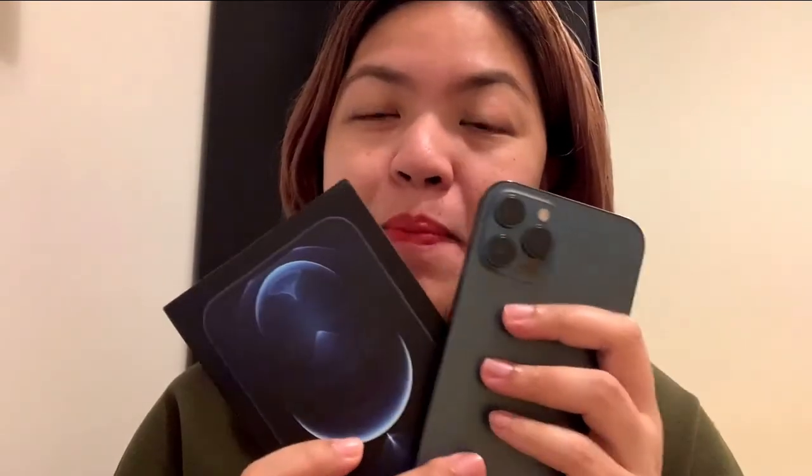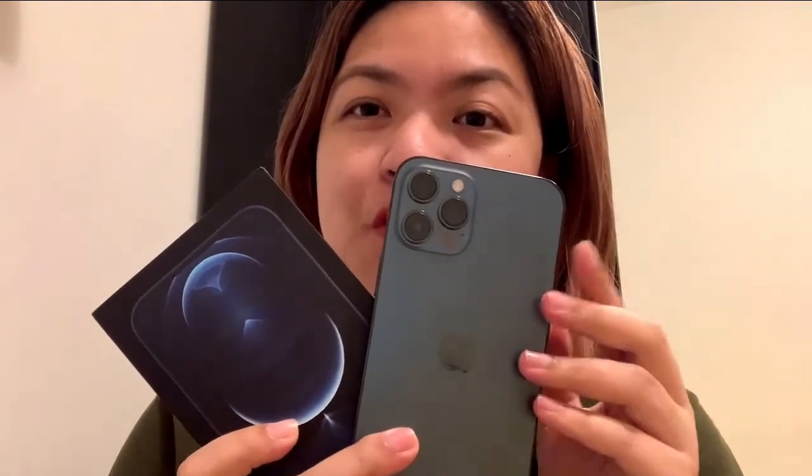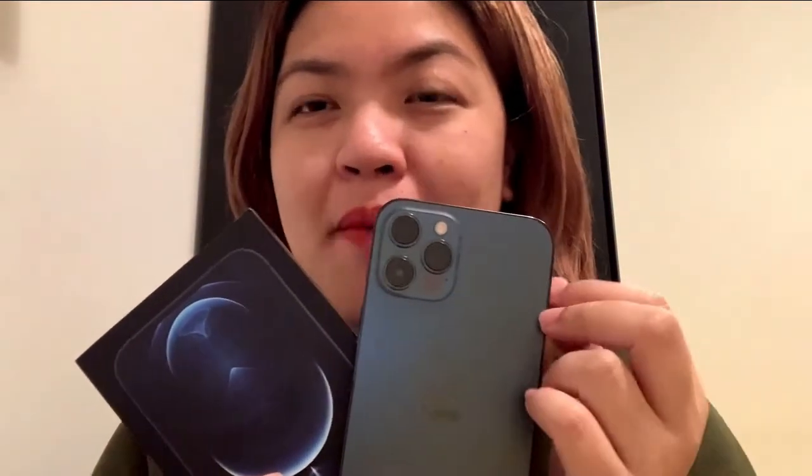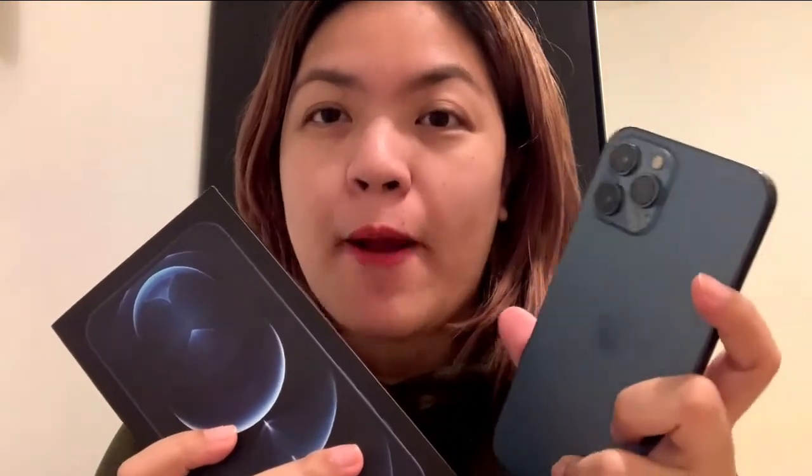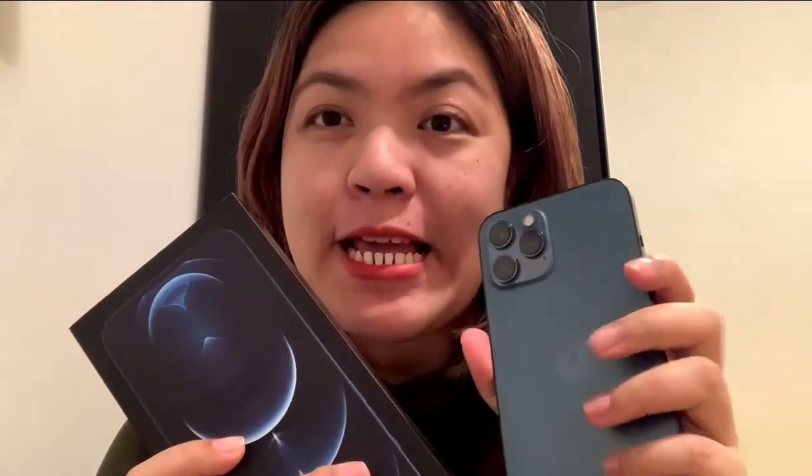or like they've got some offers where you can trade in your previous phone, your old phone. You know, for example, if I've got my iPhone XR, then I want an upgrade to iPhone 12 Pro Max, so I can give this to the store and then they can trade it in.